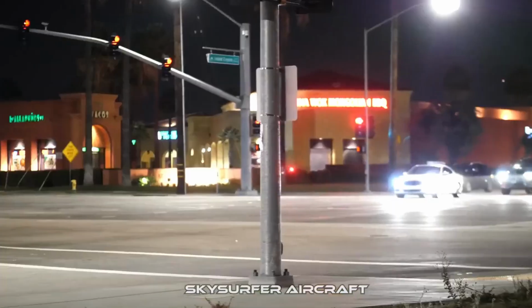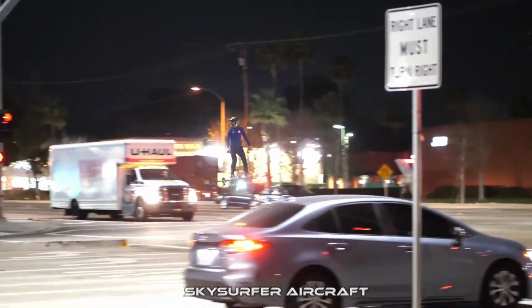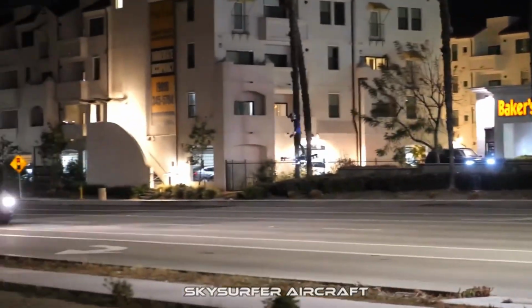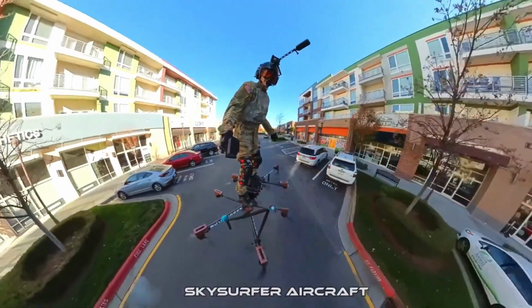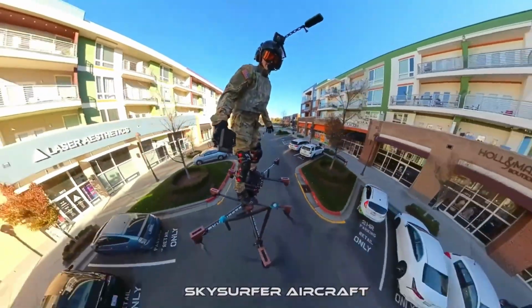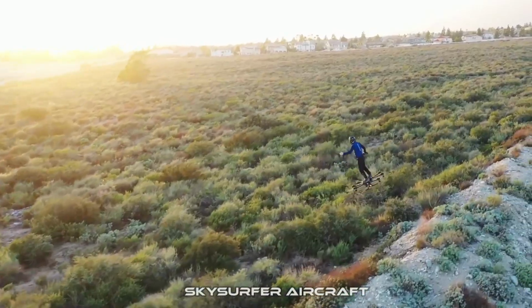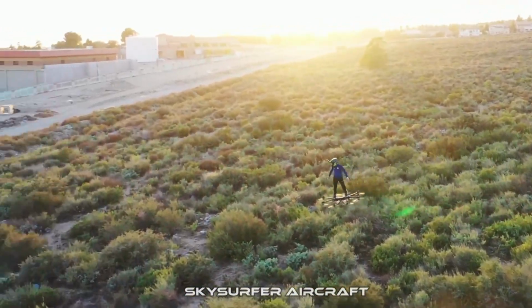What struck me most wasn't just the thrill, but how approachable it felt. With a payload of 500 pounds, it's built for everyday adventurers, strong enough for you and your gear, yet crafted from feather-light carbon fiber composites. And on a single charge? You're soaring for up to half an hour.